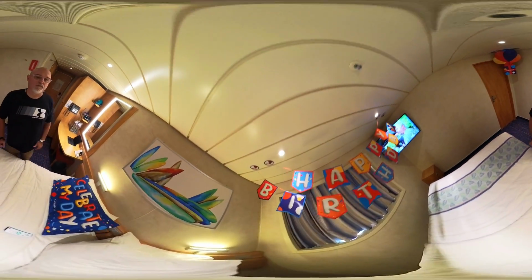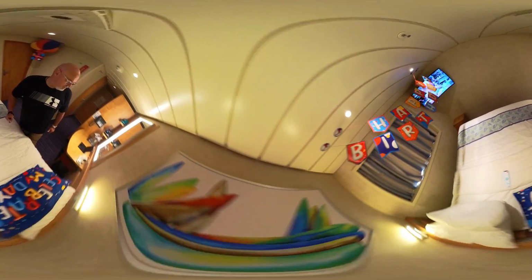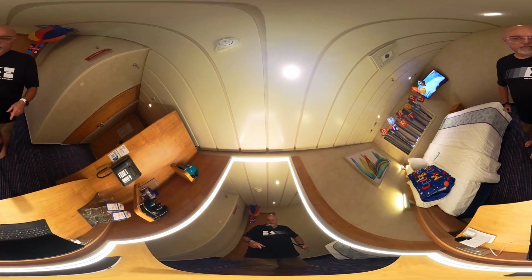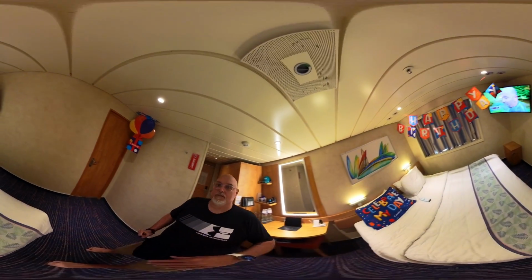We got lots of outlets, USB ports, both sides of the bed. They're actually not working right now, so we're gonna have to talk to the room steward about that. We'll go ahead and get the bed split into two twins.